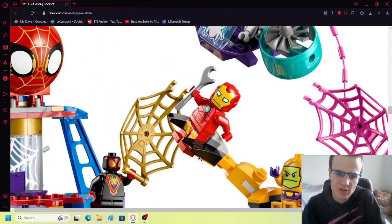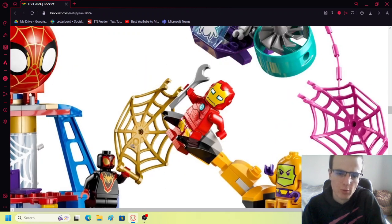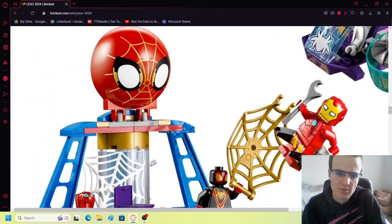Also, something to mention: Iron Man actually has normal-sized legs instead of the mid-legs, which is pretty cool because they don't seem to print on mid-legs. Got this big Spider-Man piece with some gold.